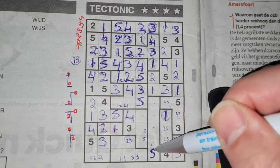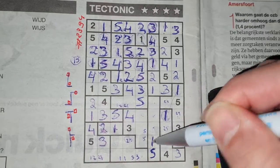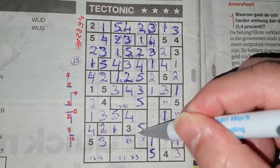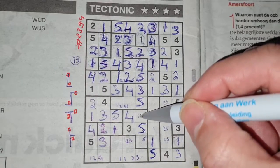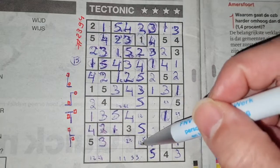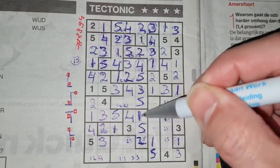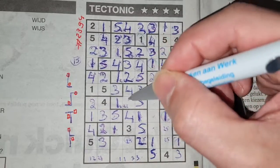Alright. And I've eliminated the 1. So the 1 goes there. Now we have a 5 here, so this box can't be a 5 anymore. This box should be a 5. Alright, two numbers left, the 1 and a 2. Let me mark those two boxes. We have a 1 here, so this cannot be a 1 anymore. This should be a 2. And this should be a 1. Now we have a 1 here, so this box can't be a 1 anymore. This box should be a 1, and this should be a 2.